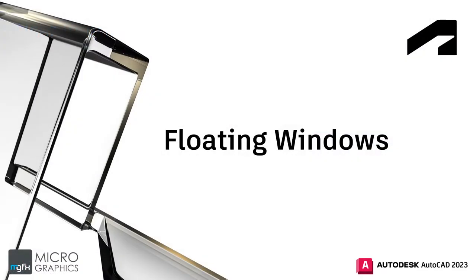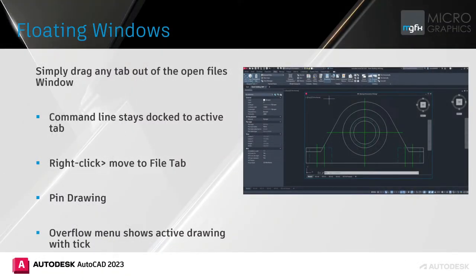The next thing is floating windows. Floating windows have been improved mostly by user recommendations from the Idea Station and stuff like that. Now when you simply drag out your open files, if you have multiple files open in AutoCAD, the command line will stay docked to the active tab.